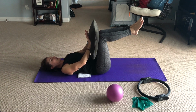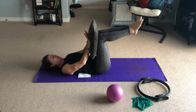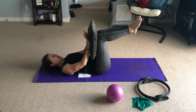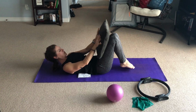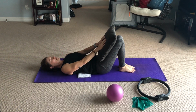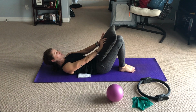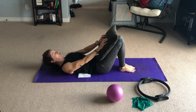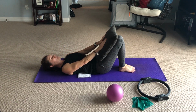3, and 4, and get those back ribs to anchor back as you curl up. 5, and 6. The other option, if you want to keep your feet down, is to keep the feet down and press into the pillow here. 7, 8. The pelvic bowl hasn't moved yet, but I haven't really talked a lot about the pelvic bowl yet. 9, because we're putting more attention on the adrenals. Last one.